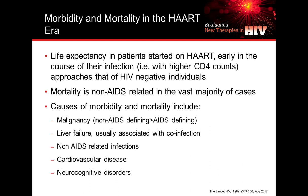Having this chronic inflammatory state has been linked to other consequences, such as an increased rate of malignancies. And this is not just AIDS-related malignancies, but also non-AIDS defining malignancies: breast cancer, lung cancer, prostate cancer, all these kinds of things we tend to see in a slightly younger group compared to their HIV negative cohort, and usually with more advanced disease. We see liver failure, which is usually associated with co-infection with hepatitis C, although fortunately that's shifting with the incredibly effective meds we have available for that now. Non-AIDS related infections, cardiovascular disease. As I said, HIV is an inflammatory state that can lead to early onset atherosclerosis and lead to cardiovascular consequences.